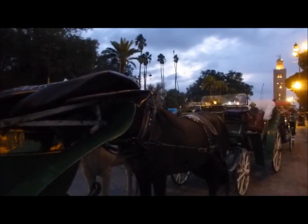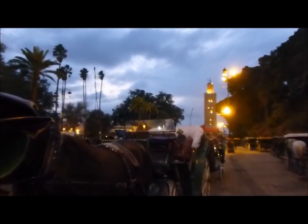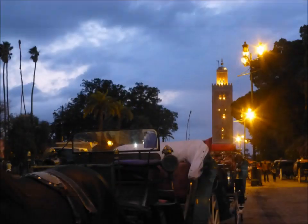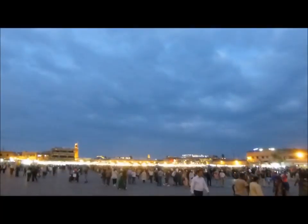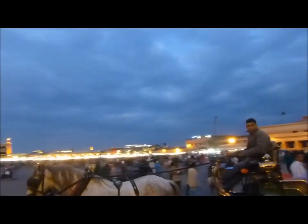Approaching the Grand Marketplace. About 6 o'clock in the evening, and all of the carriages are lined up, ready to take the tourists back to their buses or around town. Off in the distance is the minaret. Just to give you an idea of the sheer size.